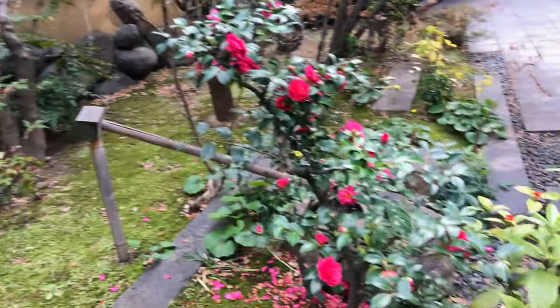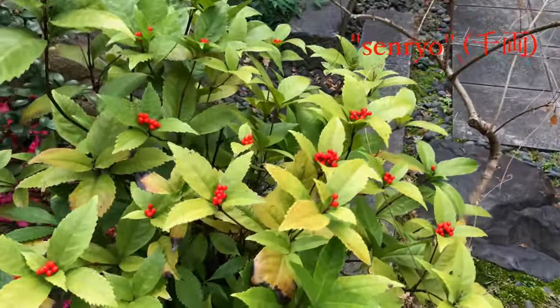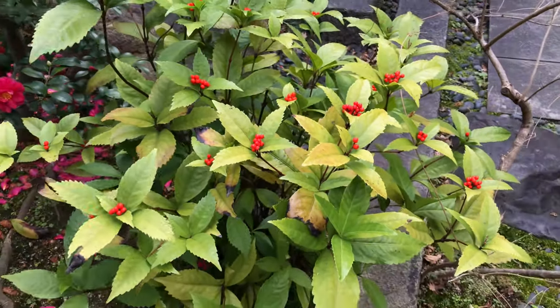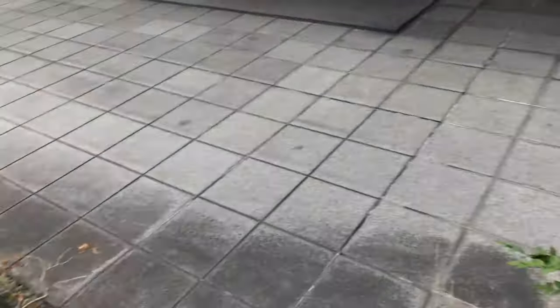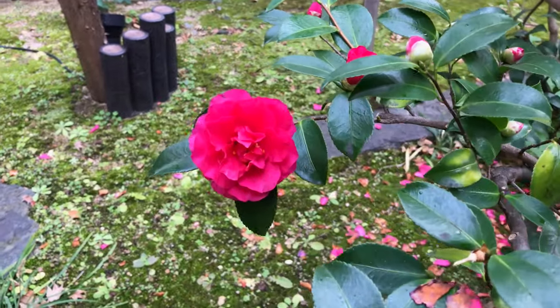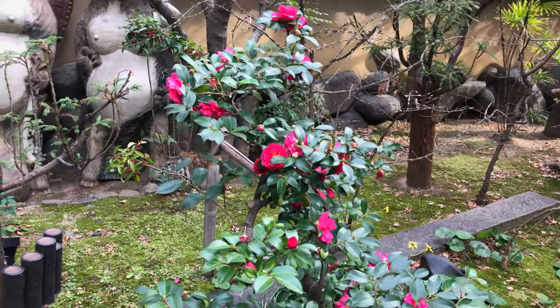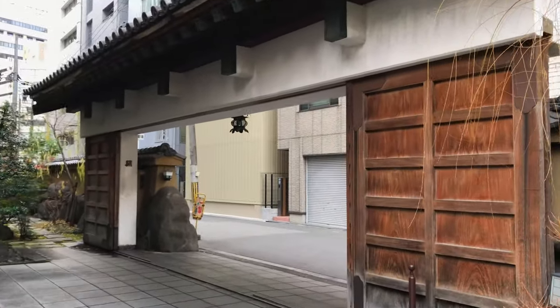And then here, this little plant is called Senryo. I just learned about it recently for New Year, and it's quite expensive when you buy it at a flower shop. And then, over there we have Tsubaki, another flower typical from Japan, which I really like. Blossoming right now, that's the season. And it's not over. Over there too, we have another entrance.